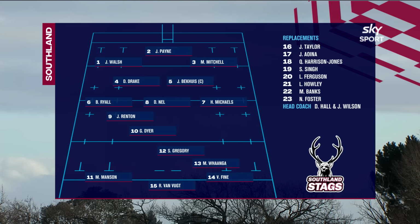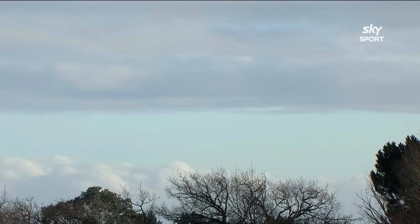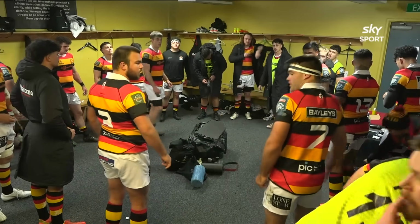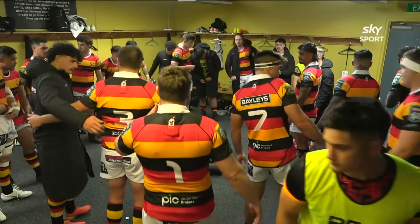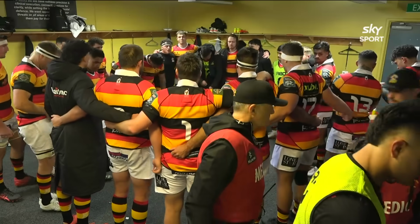The bench, keep an eye out for the very promising hooker Jack Taylor, and of course the skills and knowledge of Marty Banks. Waikato last season were knocked out at the quarterfinal stage. They were the defending champions, and their coach Ross Filippo has named a powerful combination for his season opener.